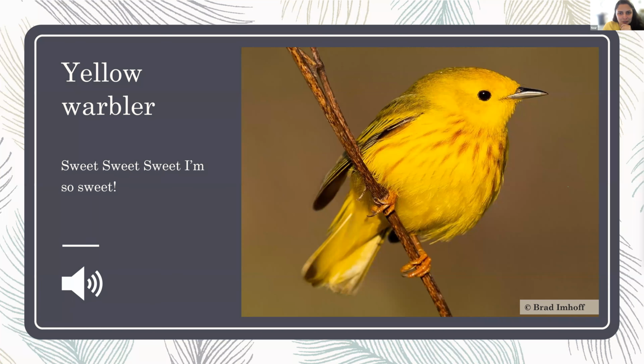So as you can hear, this bird is very sweet, and it's definitely gonna keep reminding you of that. And again, the takeaway message here is that this is a very sweet whistly note, but at the very end, there's three very fast notes that are kind of characterized by this I'm so sweet that's repeating.